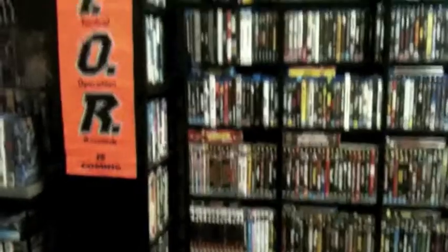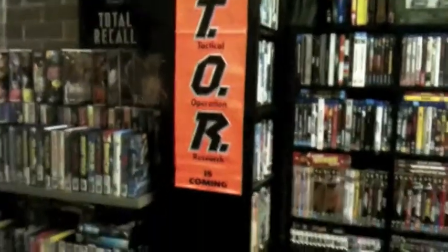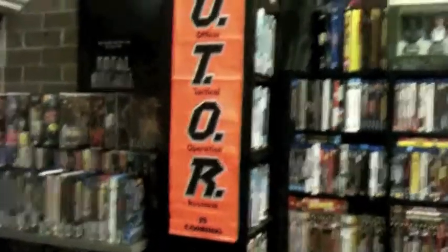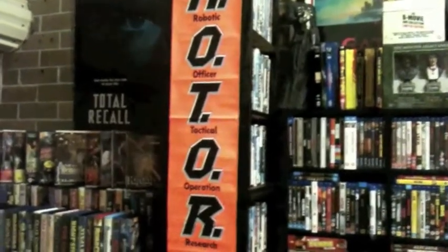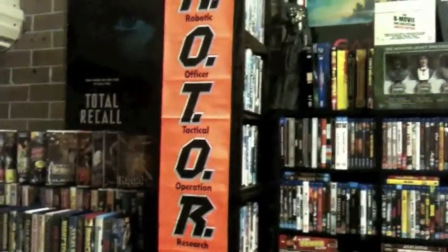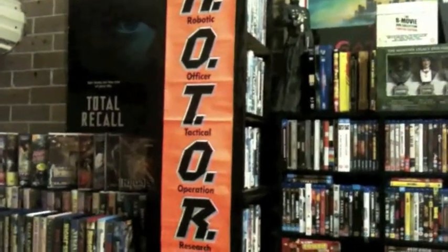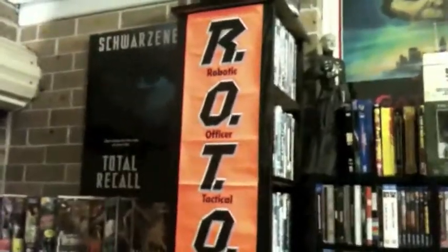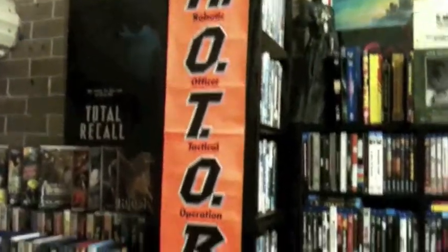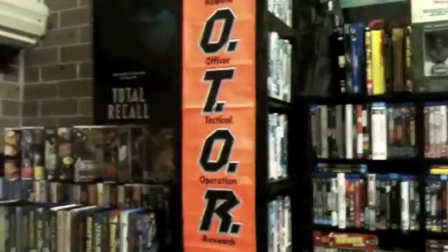But first things first, new stuff. You'll see here on the left, I have my Rotor poster, which was a lucky little find. $1.50 that cost me. Rotor being a terrible 80s made-for-video, I think, sci-fi action film. It's pretty terrible, but it's fun, and it's only on VHS. I don't have the tape. I'd like it, really. Robotic Officer Tactical Operation Research is coming. Doesn't even make sense when you say it like that.